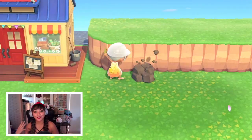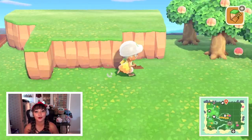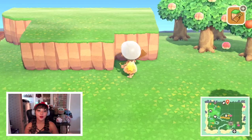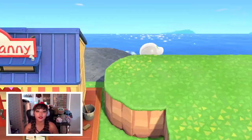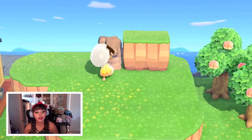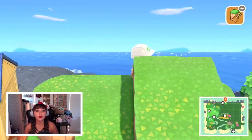As usual, I wanted to make sure there was a source as to where the water was coming from, so I started to terraform a cliff right next to the shop in order for me to make a waterfall that could lead into a little river that would also connect to the waterfall that I made in Chevra's Tea Party speed build.